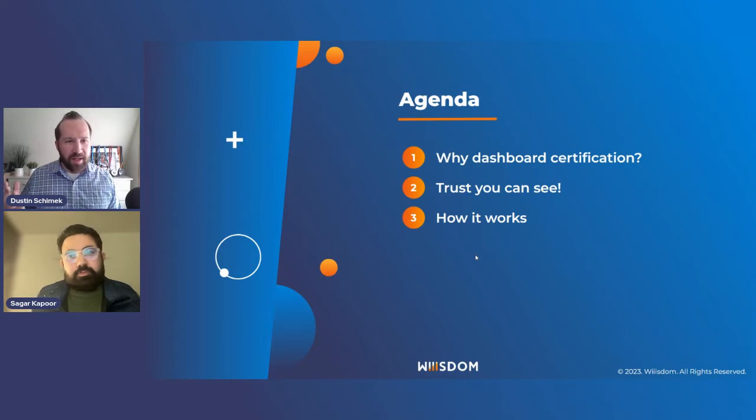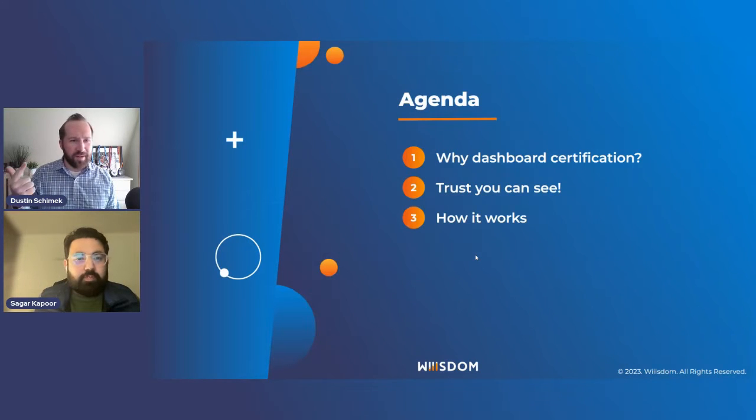What we're going to talk about today is really 3 main things. We're going to talk about why we created this dashboard certification capability, what the background behind it was, and what it is that we're looking to solve with it. And then talk about this concept of trust. We all have had users asking us, hey, is this data up to date? Is this dashboard up to date? We're going to show you how you can instill that trust automatically at scale across all your views, all your users. No more need to answer those questions on a one-off basis. And then we'll walk you through a little bit of the basics of how this works and comes together.